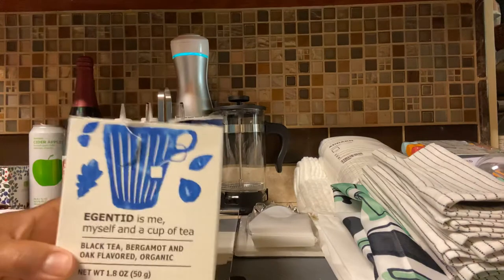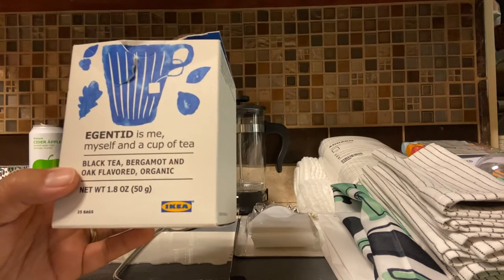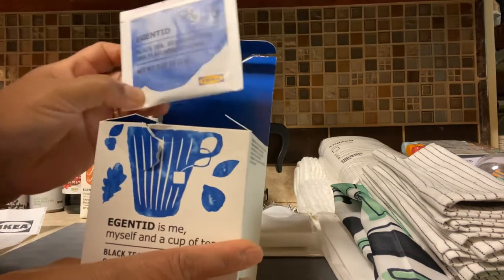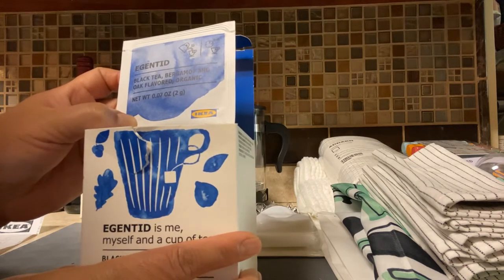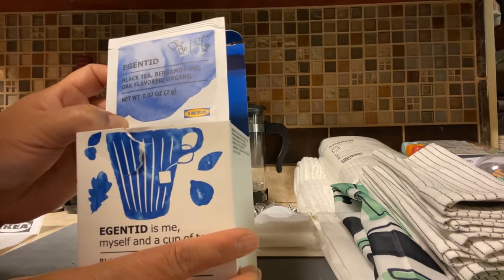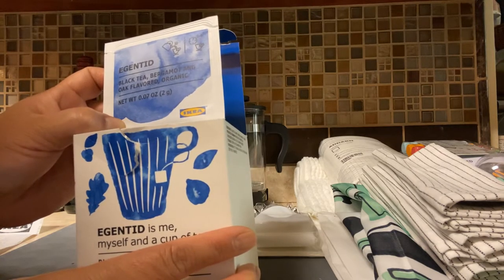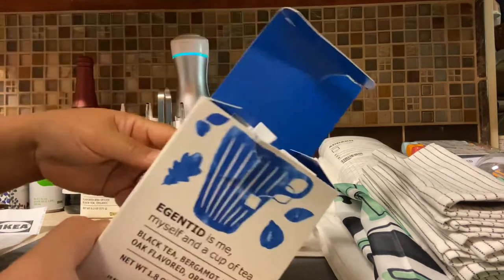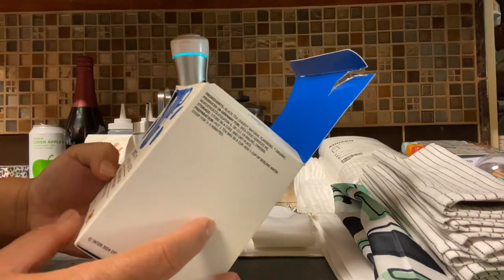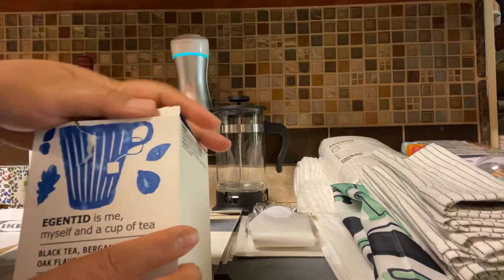This is their black tea, bergamot, and oak flavored. It's organic. These are packaged as tea bags. I use this for drinking, but I only get organic tea when I make kombucha. I need six packets for a gallon jar of kombucha. It didn't say how many tea bags are there. Well, 25 tea bags. Okay, so they'll give me several gallons.